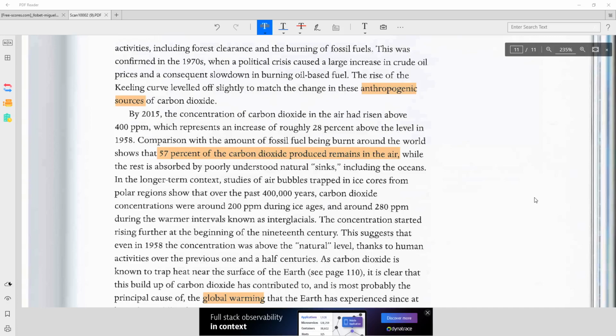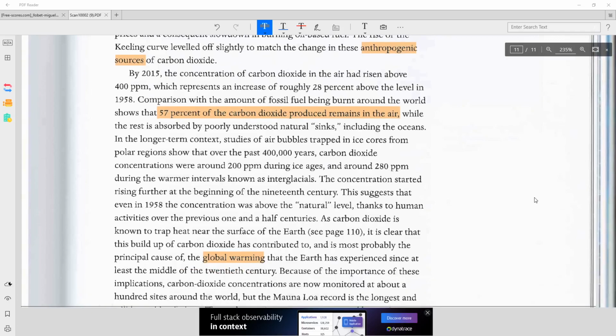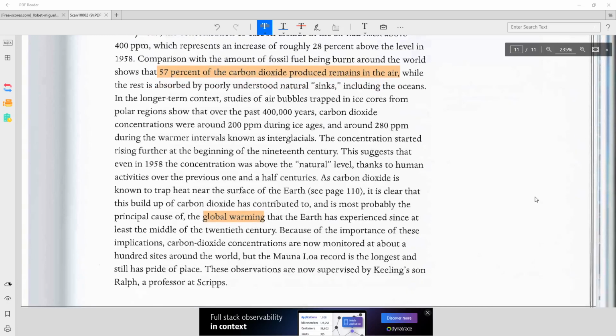By 2015, the concentration of carbon dioxide in the air had risen above 400 ppm, which represents an increase of roughly 28% above the level in 1958. Comparison with the amount of fossil fuel being burned around the world shows that 57% of the carbon dioxide produced remains in the air, while the rest is absorbed by poorly understood natural sinks, including the oceans.